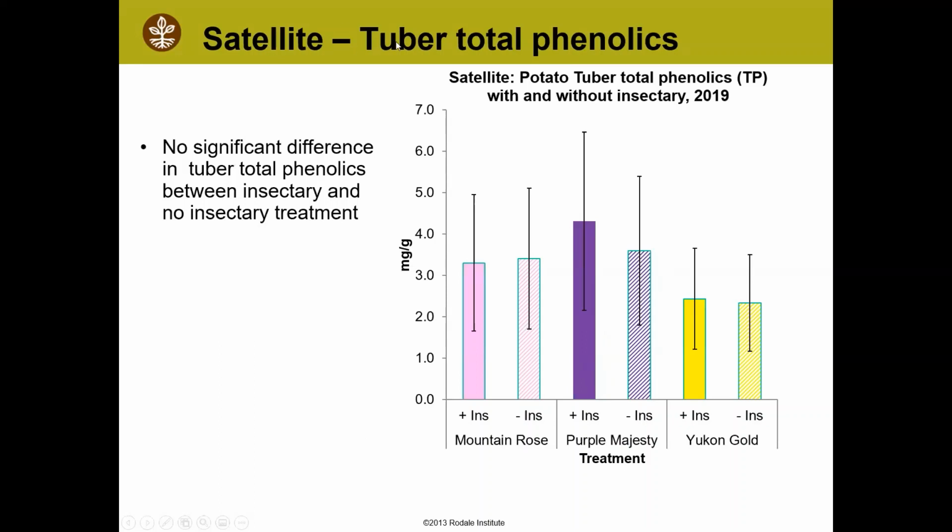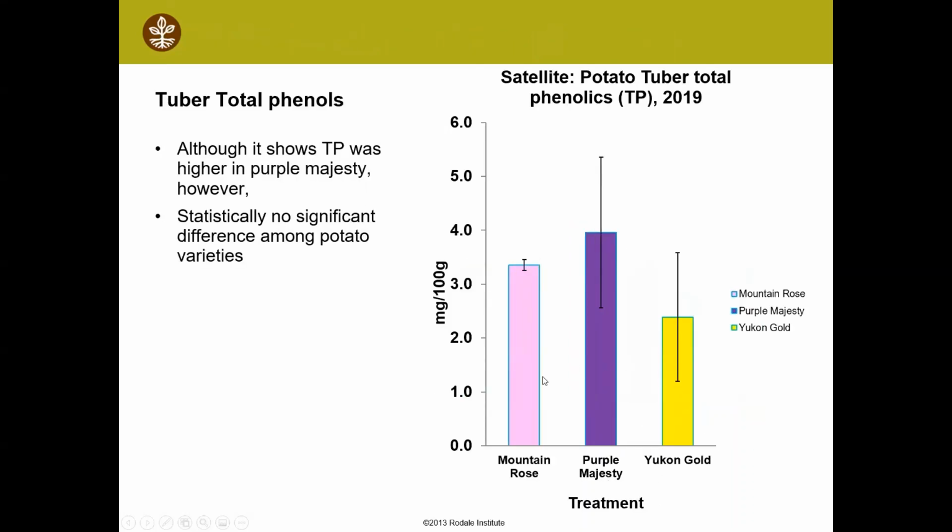As far as the satellite tuber total phenolics, again, I'm showing you here there is no effect of Insectary or no Insectary on Mountain Rose or Purple Majesty or Yukon Gold. So there is no effect of that treatment. I pooled those data under the variety itself, and you could see that, again, they are all showing similar amounts, although purple has more, statistically they are not different from each other. And they all have total phenolics that are really good amounts.